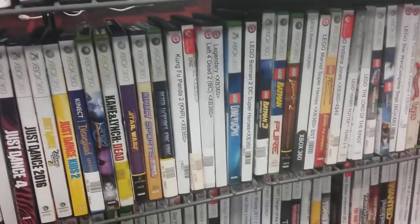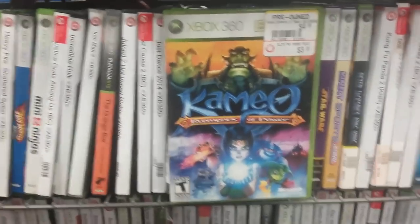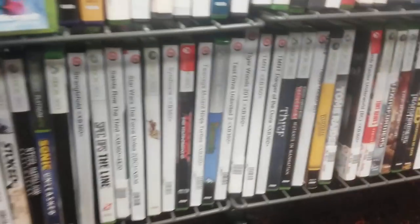That Ghostbusters game is actually really good on the 360. I beat that when it came out. What else we got here? The Orange Box is great. It's got Portal. It has Half-Life Episode 2. There's Kameo: Elements of Power. That's a launch game for the 360. I adore that game. I love, love, love it. I love the graphics. I love everything about it.